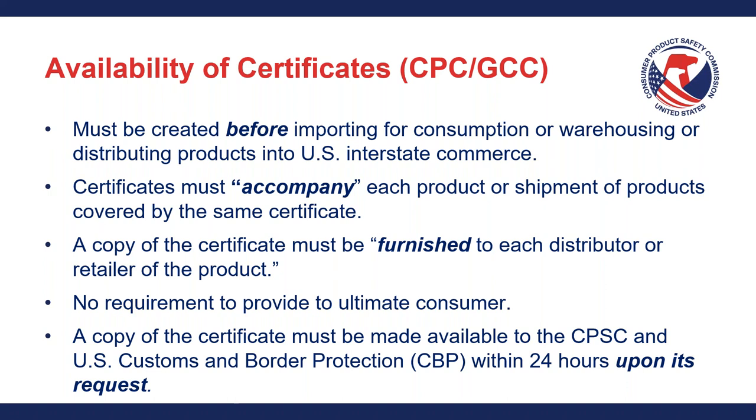And a copy of the certificate, this is really important, must be made available to the CPSC and or U.S. Customs and Border Protection within 24 hours upon its request. So that's really important with the 24 hours, because I'm seeing some people that were kind of late, maybe tardy in submitting that, and they're going to get in trouble for that. So as soon as you get that request, you submit that information right away.